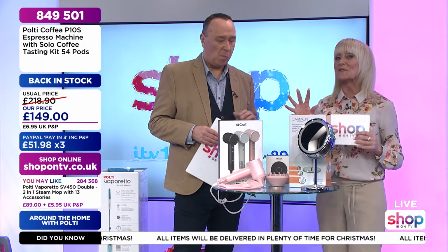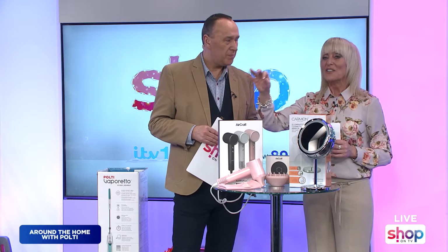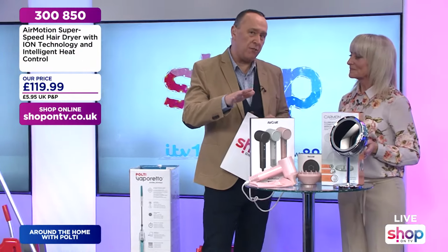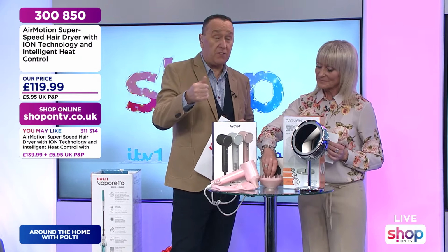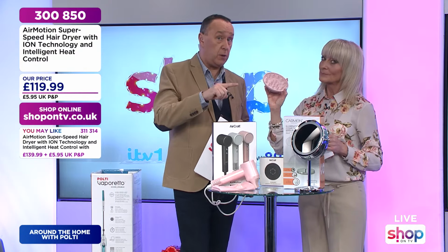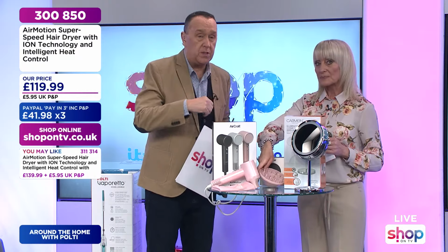There's a couple of items you'll find on our website which are great gift ideas, and a hairdryer that you won't quite believe. Well, we only launched this just the other night. This is the Air Motion from Aircraft. This option is without a diffuser, so if you've got straight hair, it's going to be ideal for you. But we'll also pop in a second option for you with a diffuser, so if you've got curly hair, to be honest, if you want the options, I'd go for the one with the diffuser.